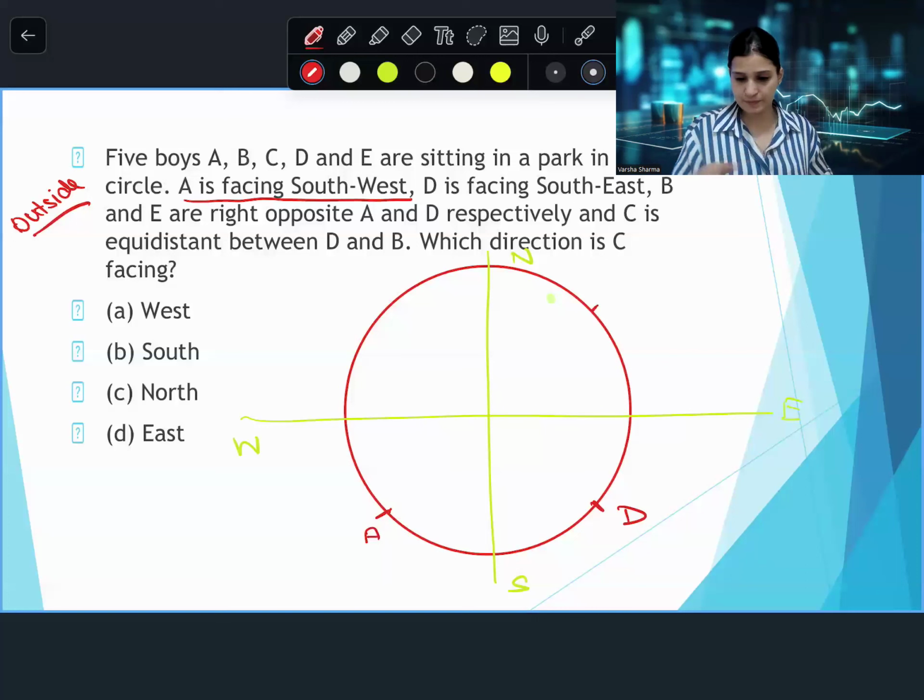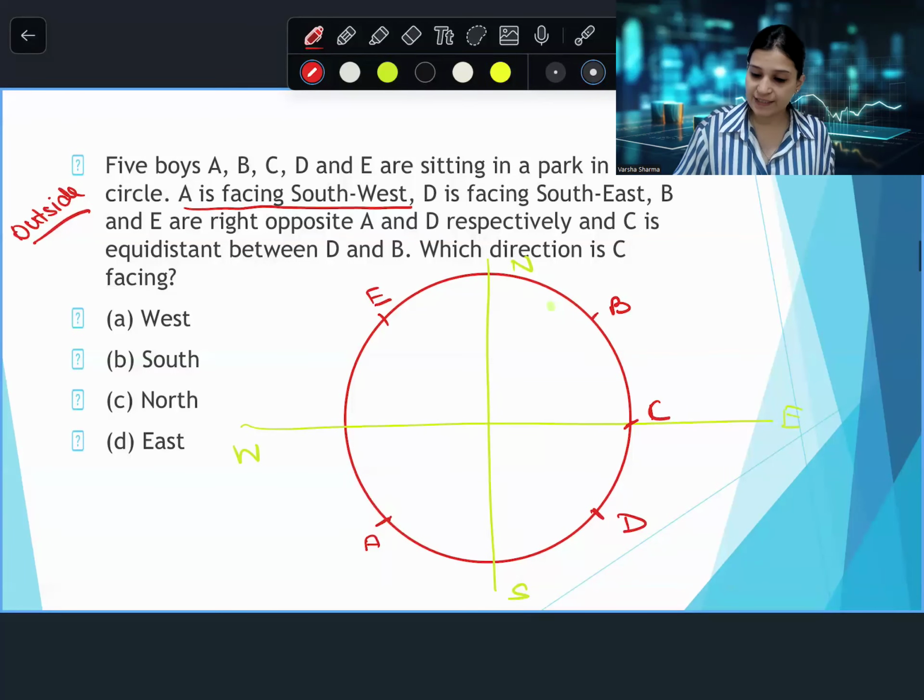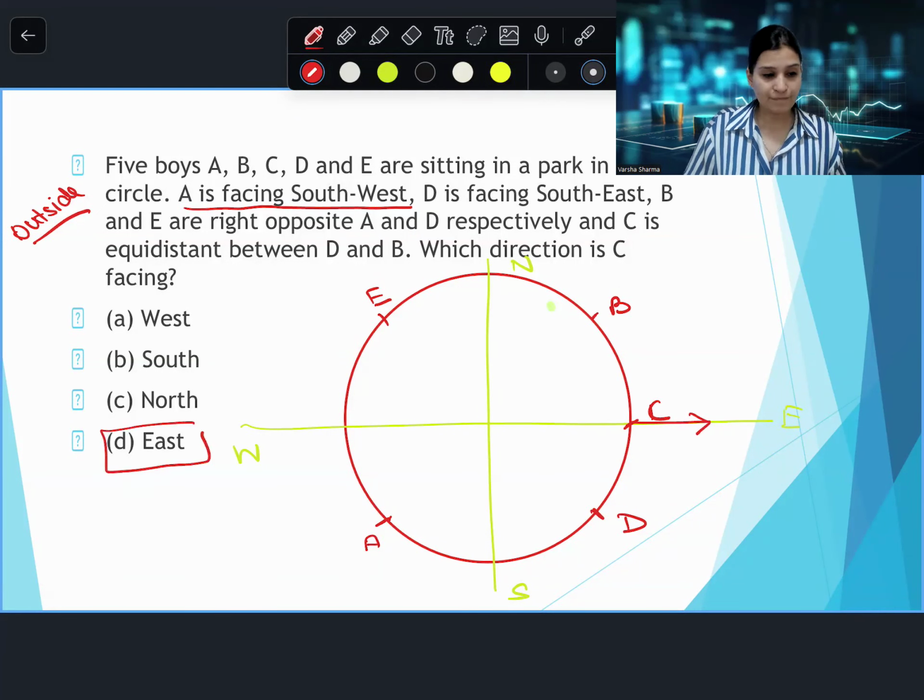Okay. A is facing southwest, D is facing southeast. B and E are right opposite to A. So B is here and E will be here. C is equidistant between D and B. C is in here. Equidistant. So which direction is C facing? C is looking outward, so C is facing east. If they would have been looking inward, then C will be on the west side.